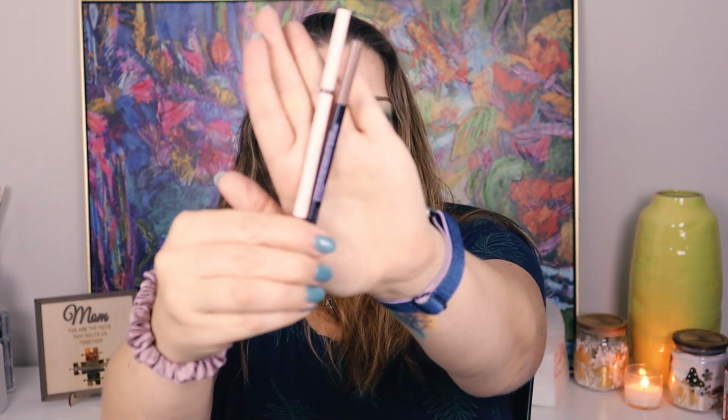I have two brow pencils that we can talk about here. There we go. Excellent. So the first one I have talked about before many, many times because it is my favorite drugstore eyebrow pencil.